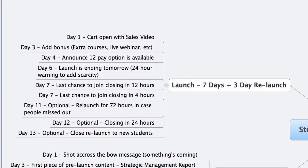And then we can do an optional 3-day relaunch. So you wait a couple of days and then you just say, we decided to open this up because people were asking for it, they missed out, whatever. And then we open it for 3 more days and then we close it down, and that's it for now. And you don't have to stop selling the product, but what you can do is take away the bonuses. So in the last couple of messages, you just say, the course is still going to be on the market, but we're going to take away all of these bonuses. And that's it, that's the process.